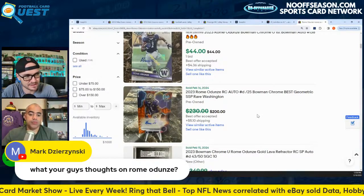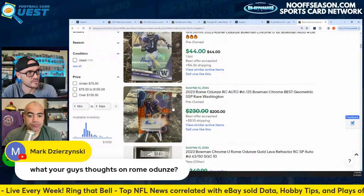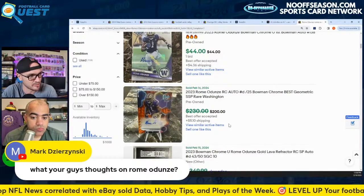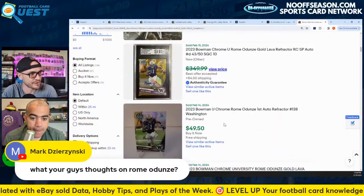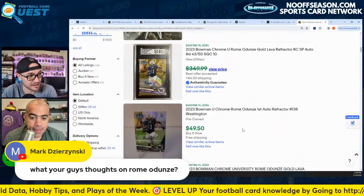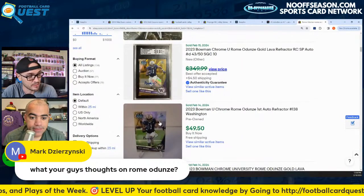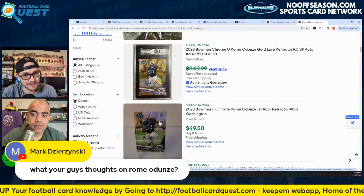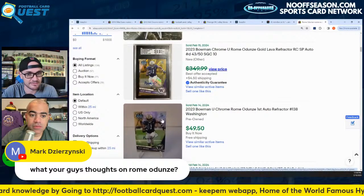It's also inherent scarcity with just having this set and a couple sets like Bowman University and Bowman's Best to really chase for him. $50 base rookie autos, non-serial numbered. That's nice. That's solid, man.